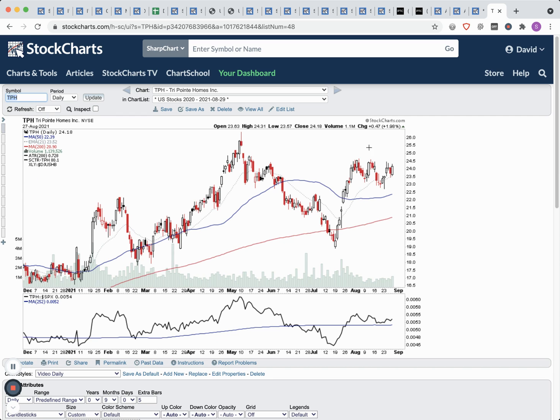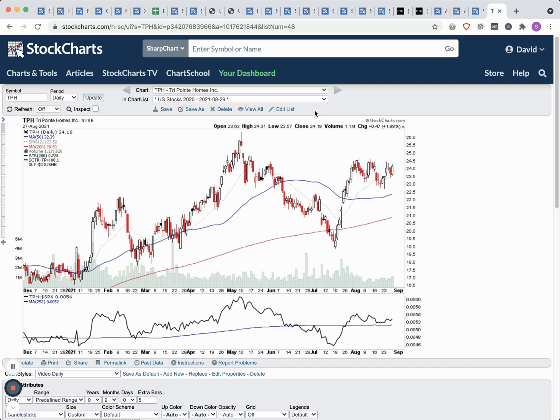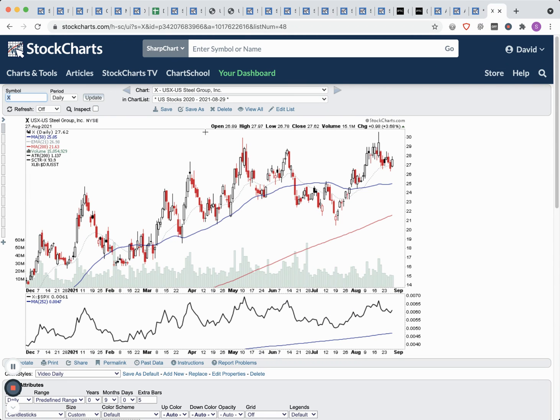TPH, lots of homebuilders looking good at the moment. Lennar, Dream Finders Homes, Tri Pointe, which is this one, TPH. So potential to move through pivot points here. They're more slower movers, but you can see back to the 50-day moving average there, you'd still have a 10% sort of range if you're looking for position trades on those kinds of ones.